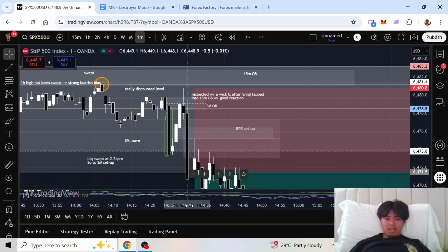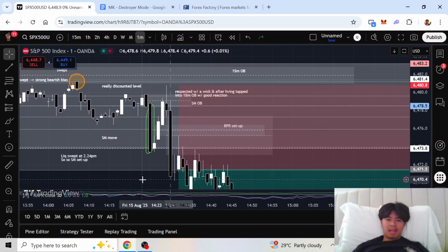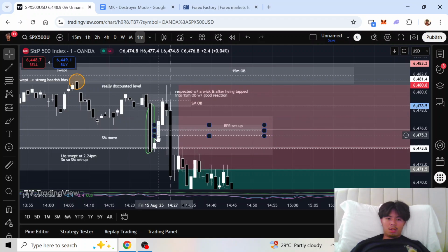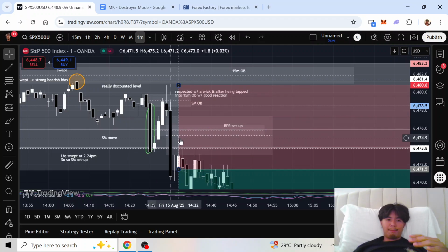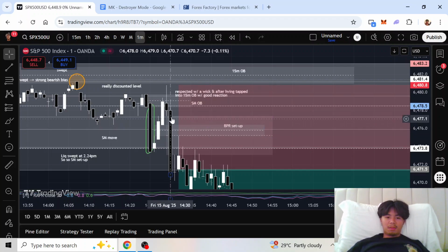And what really triggered my bias that day was the balanced price range. A balanced price range basically is an overlapping fair value gap of different sizes. You see, this fair value gap is an inverse fair value gap. This one is a fair value gap.